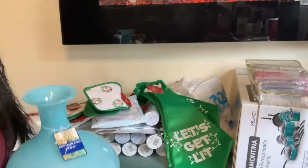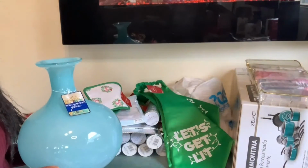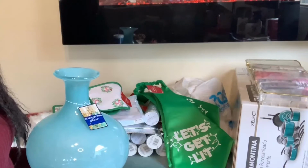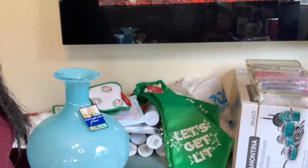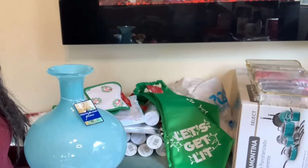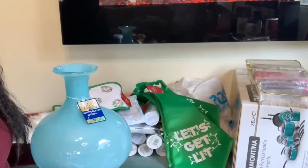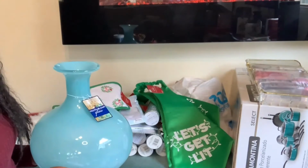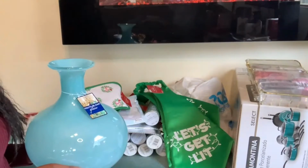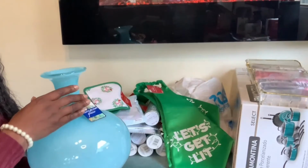Another thing that I got was this vase from Ross as well. It was $15.99. It matches the decor of my house as well. So I'll just go ahead and tell you what the decor is. It's the gray and this teal and some blues, gold and silver. So we can just get that out of the way and I don't have to keep saying it, but it's actually going to go on my kitchen table as a centerpiece.